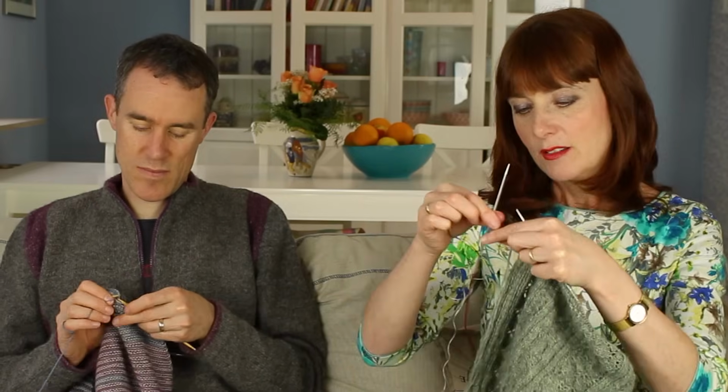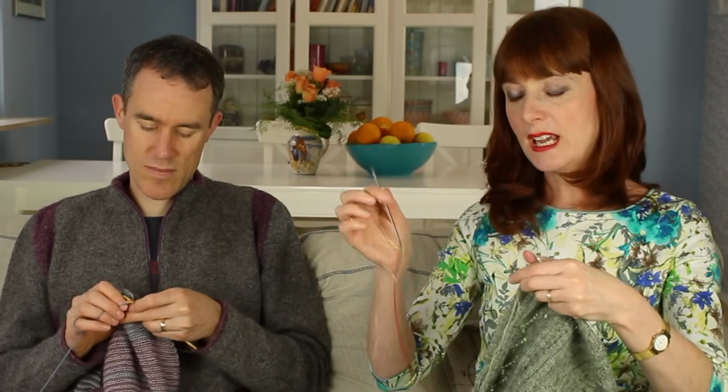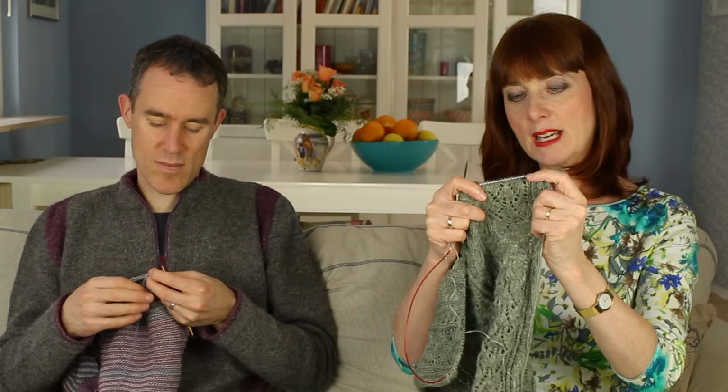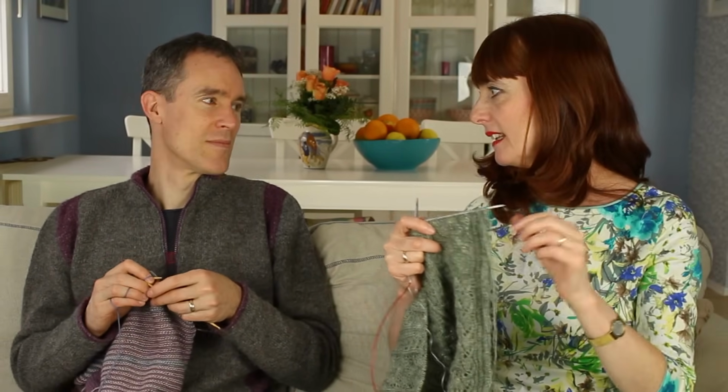If you do it every 5 rows or so, just thread some of this in, knit across, and you've got it on. And then after 5 rows, you can check, is my pattern correct? Yes, it's correct. Just pull out the dental floss and insert it in again. And that's just like a safety net under your work.